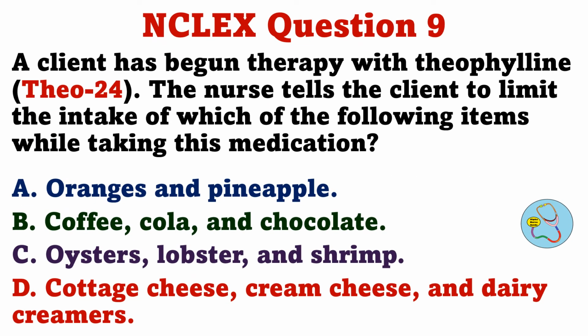Question 9. A client has begun therapy with theophylline. The nurse tells the client to limit the intake of which of the following items while taking this medication? A. Oranges and pineapple. B. Coffee, cola, and chocolate. C. Oysters, lobster, and shrimp. D. Cottage cheese, cream cheese, and dairy creamers.